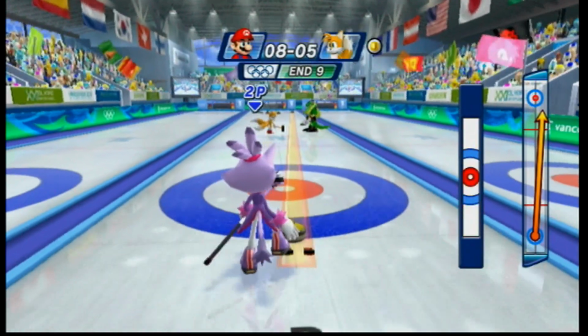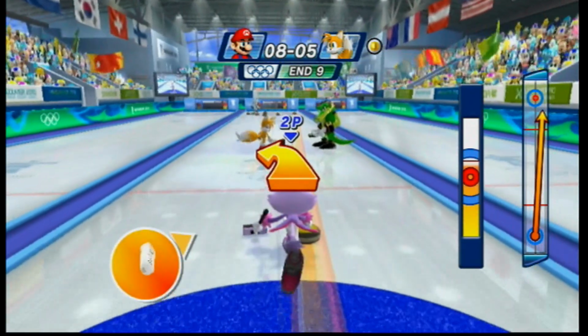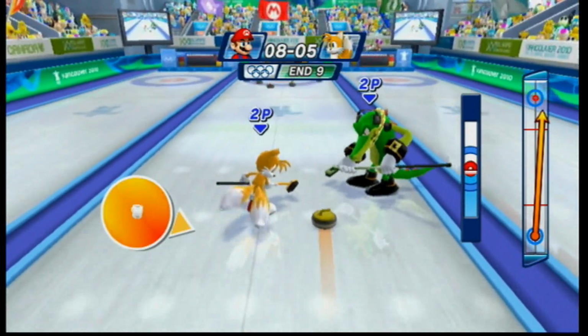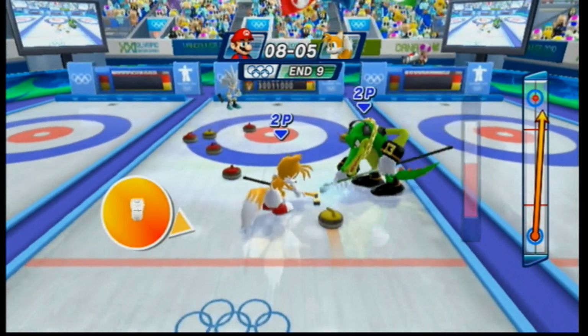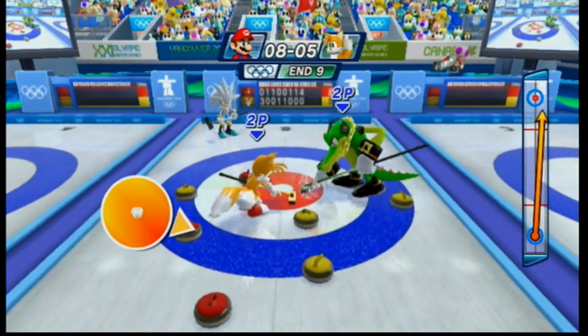Blaze going to start from the right side. Blaze going to send the stone with moderate power. Tails and Vector to sweep. Vector and Tails sweeping now, trying to gain a little more power. Curving that one. That one's hooking. That one's going to hook just around their own stone.